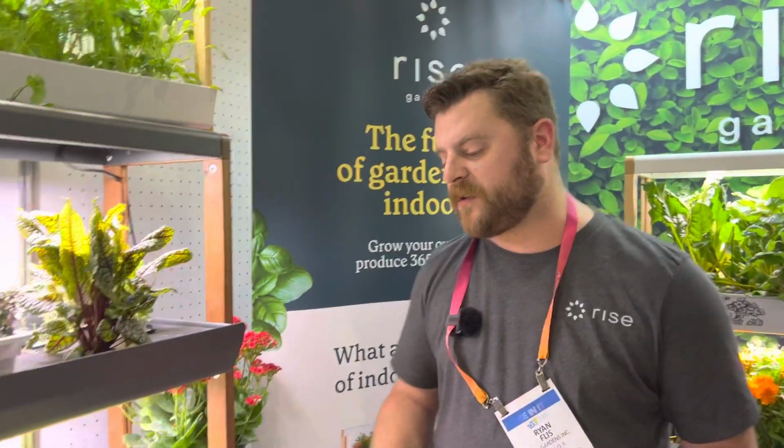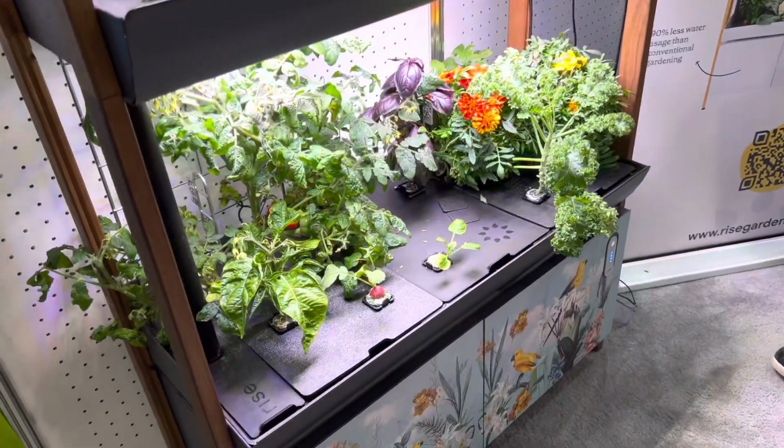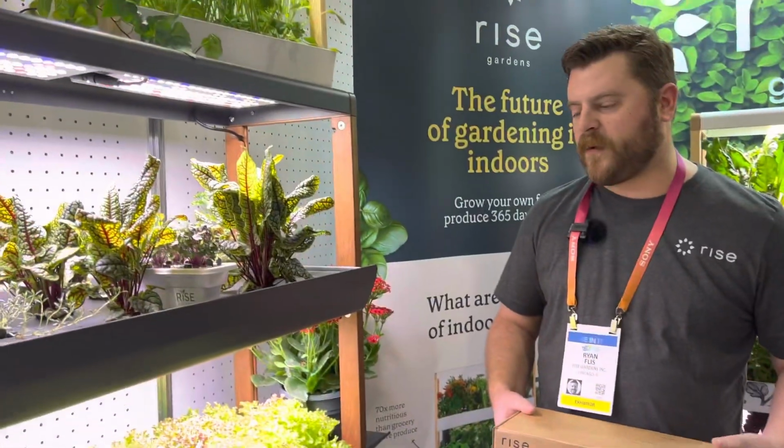A lot of people then get really excited. I know my son wanted to grow eggplant right away, which is another thing we offer. We also offer rooted vegetables like radishes and beets as well. Yeah, I noticed that down there. That's very cool. Not a lot of people have mastered that yet. So we're very proud of being able to do that too.